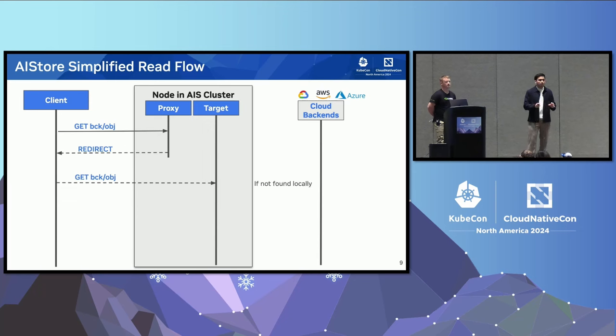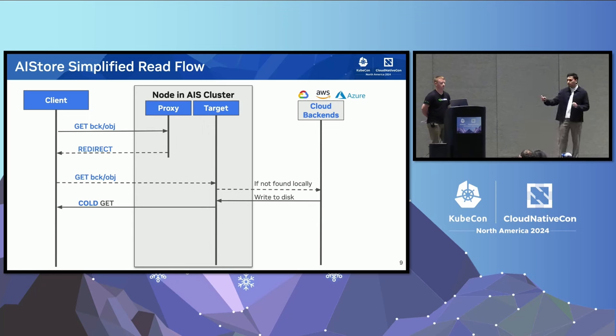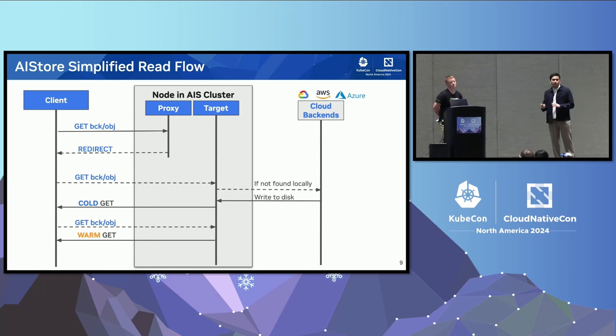If the object is not found locally, as in on that storage node, the target will make a call to the remote backend, store the data on the disk, and then return the same object back to the client. Here is where the efficiency of AIStore shines. All subsequent gets to the same object from any client will be directly returned from the target instead of making the remote call to the backend. This not only saves egress cost, but also, since the AIStore cluster is usually in the same region as your GPU nodes, you get better throughput and latency for your subsequent reads.